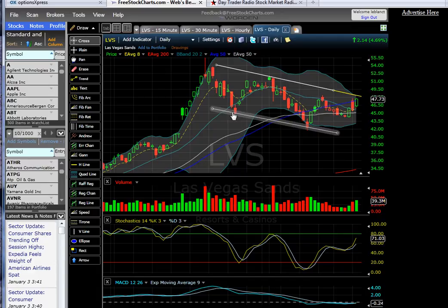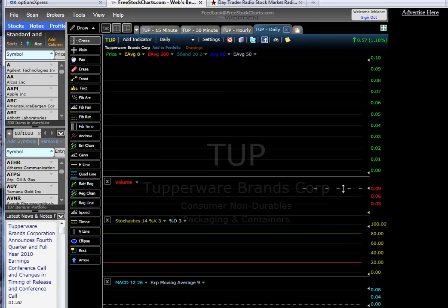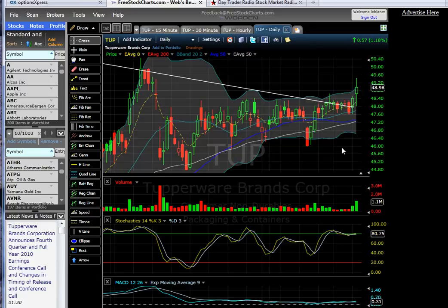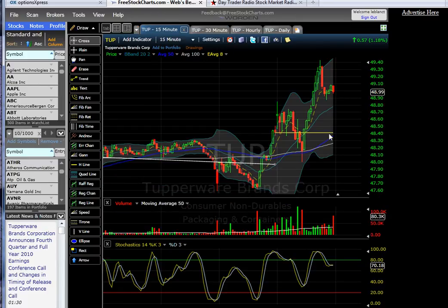Also in Tupperware, the January 50 calls. I doubled down today and bought some more calls on this particular move down, and it's currently tracking to move higher. We held off the lows, higher lows here, so we're looking pretty good on Tupperware.